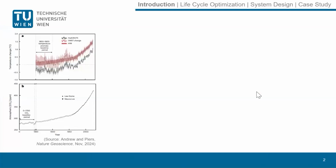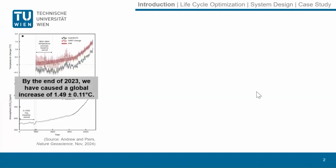At the beginning, I want to share a very new figure published this month. It's from the scientific perspective. We are already late. We have almost already passed the 1.5 target line. So all the evidence shows us we are already late.